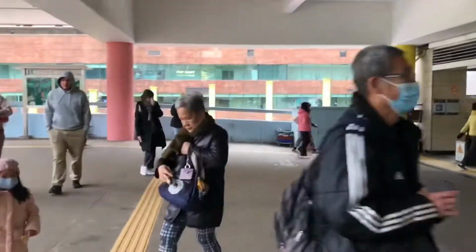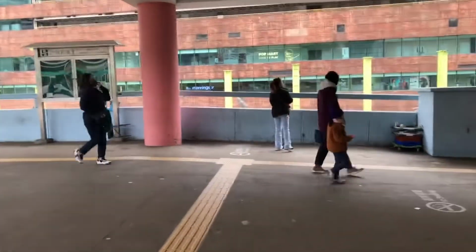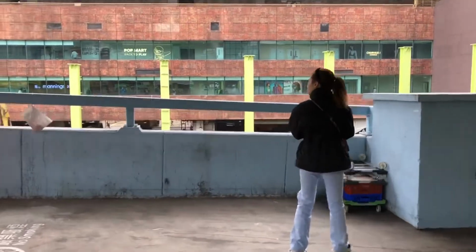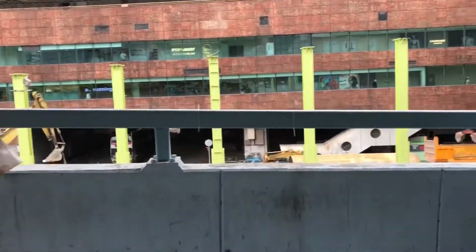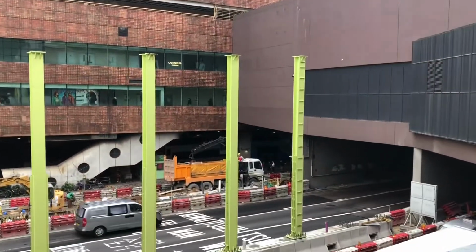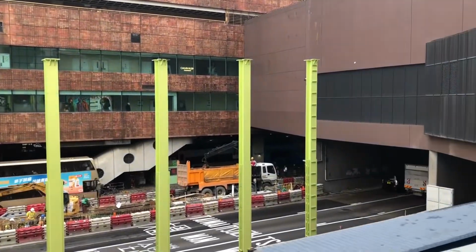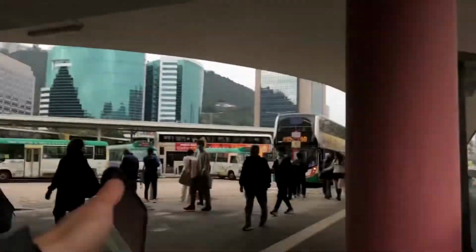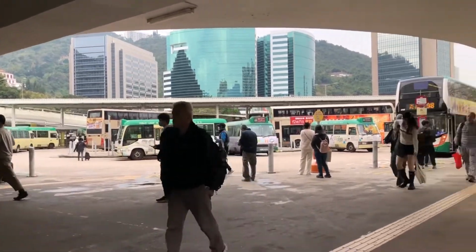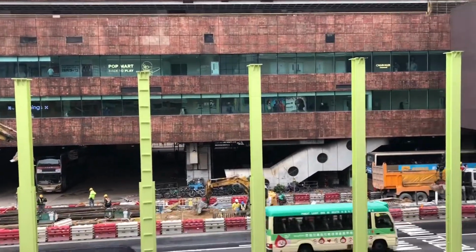CityLink Plaza, which has a footbridge linked to Newtown Plaza, is built on top of the station. The station serves two large bus termini with buses going to many places around Hong Kong, including Sai Kung or Tung Chung. One is on an elevated service adjacent to the concourse level. The other is at ground level in Newtown Plaza.